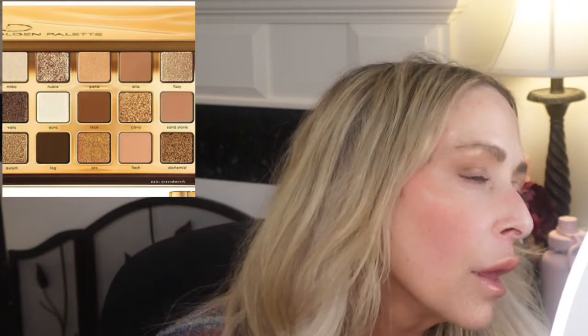Look how pretty that is. It's just simple. And if you don't even want to go gold and you don't want to go metallic, you can still get a really pretty look from the gold palette. There were always a lot of different things that we could do.